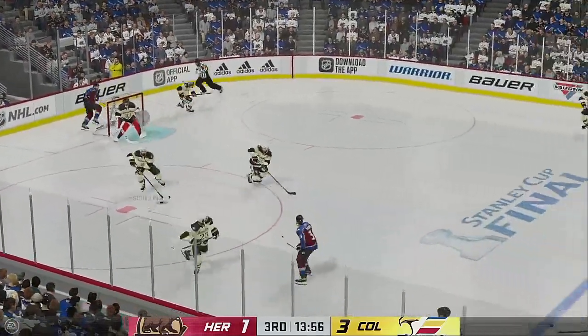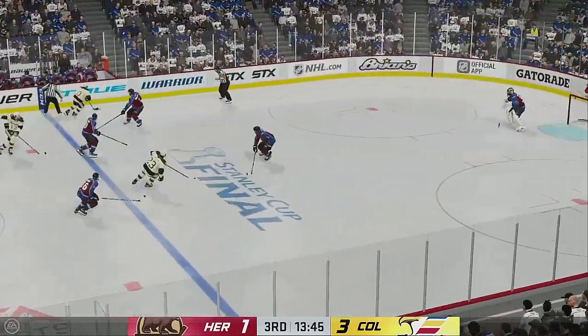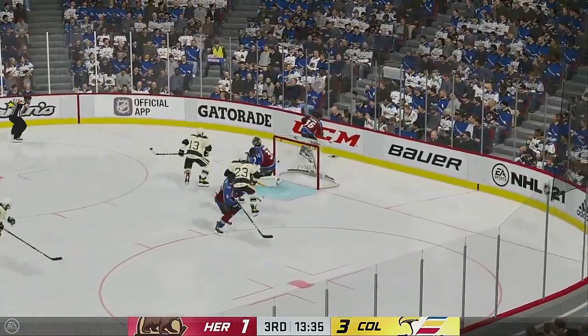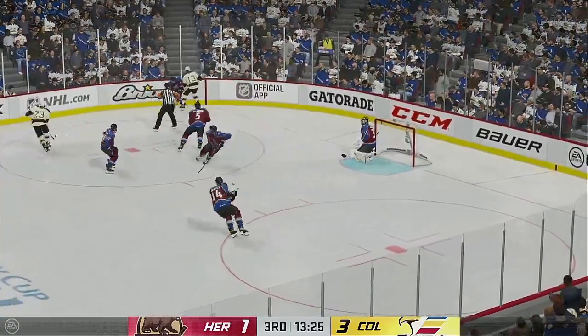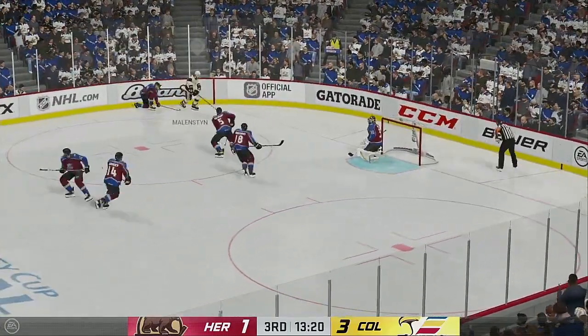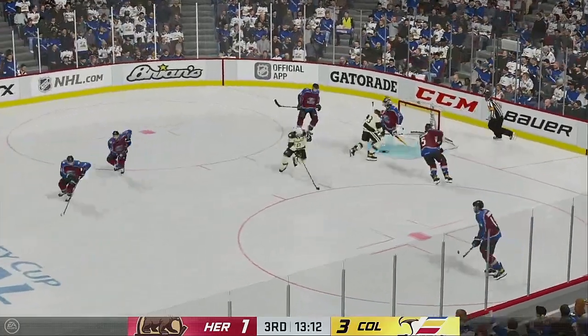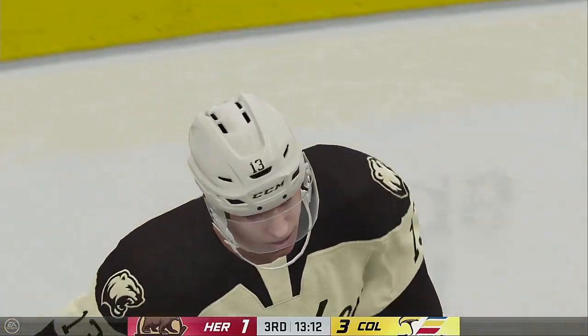Hershey's got the puck along the boards. Nice pass. Hershey's moving it into the offensive end. Move to the middle. Here he is, shot right in front. Denied that one. I like the goalie's positioning here. He was aggressive enough to make a save on a dangerous chance. Big play inside the defensive zone. And the goaltender grabs that one for a whistle to try to slow things down here.